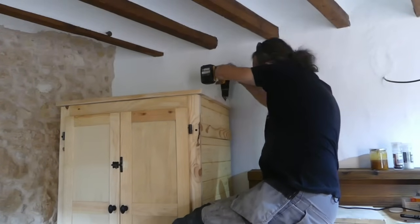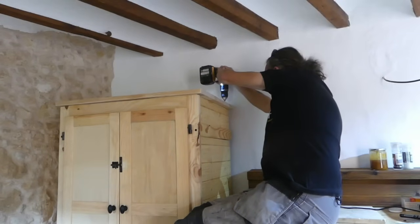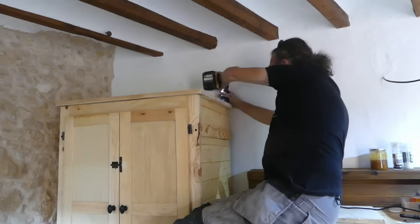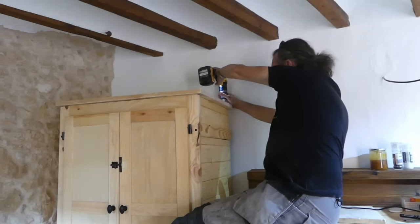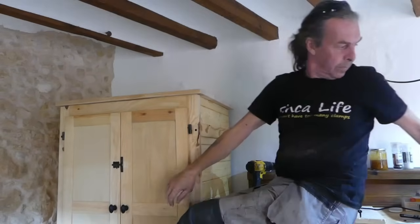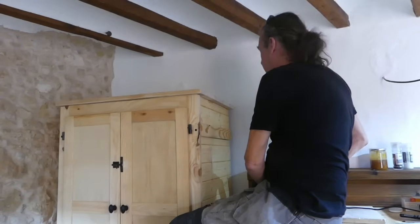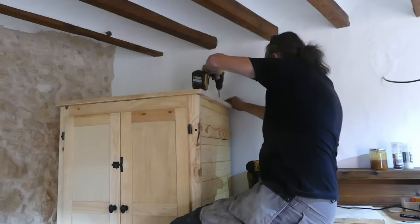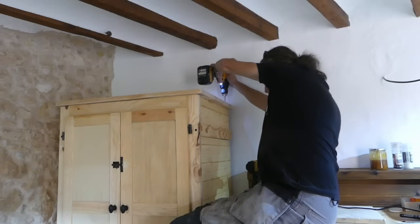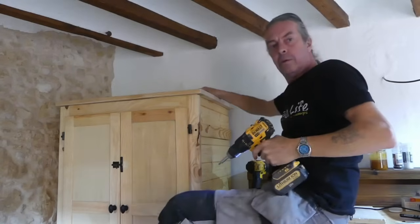Little bit of guesswork here. Trying to get it lined up for that, but I reckon that'll do it. Yep. Excellent. Where's my screws? Yeah, that's got that one. Right, just the last one now over there.